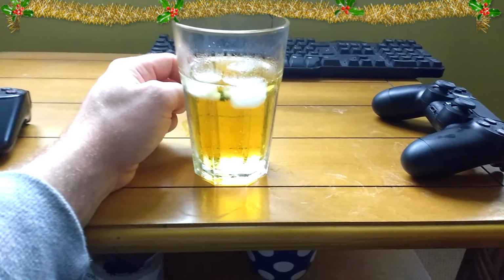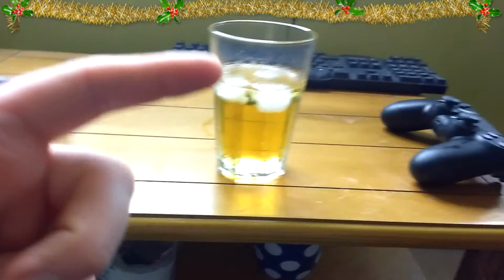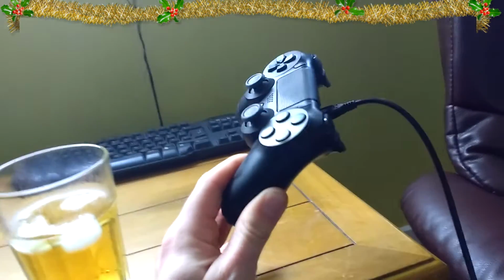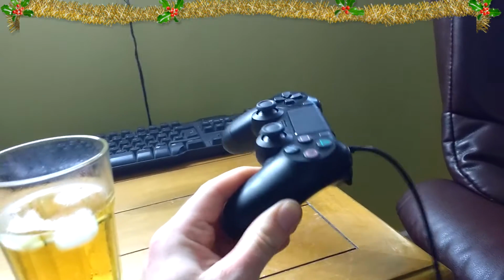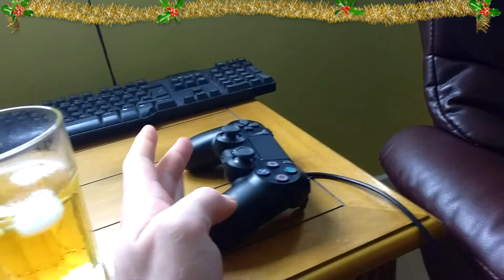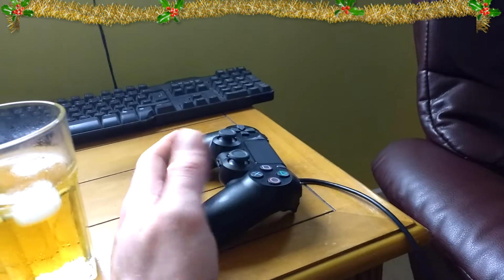Christmas pickups 2016. Now I do have something that I picked up. The more eagle-eyed people won't notice at all because nobody's that sad. This is a revised PS4 controller. The reason for that is that I picked up a PS4 Slim right down there, 1 terabyte.